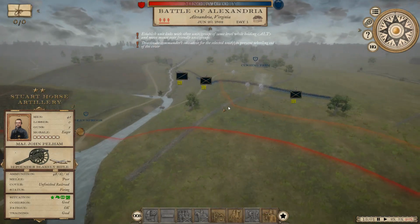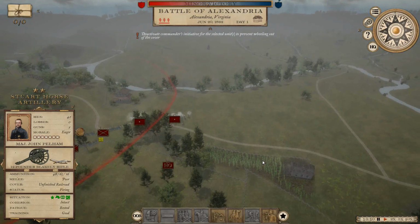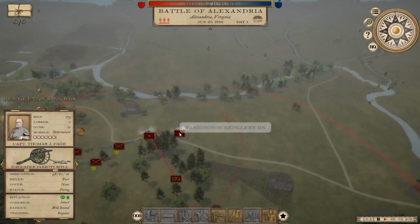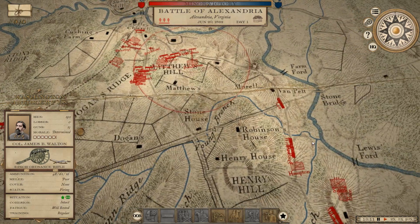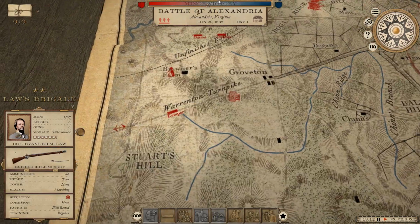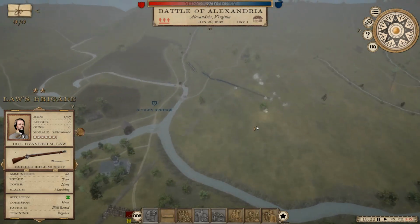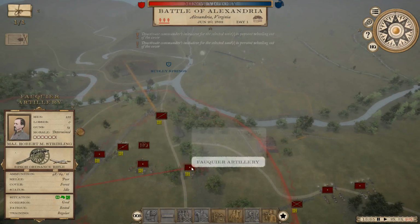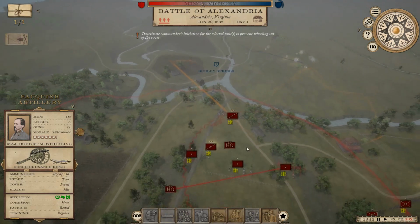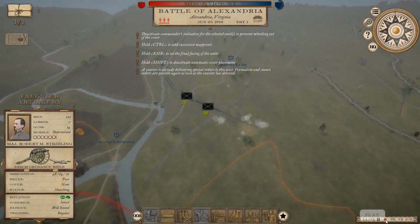That's Stuart's artillery firing away there. Some Blakely rifles. Oh, 3-inch ordnance and 10-pounder Parrots also doing a good bit of pounding. Quite happy to let our guns do the talking here for a bit anyway.